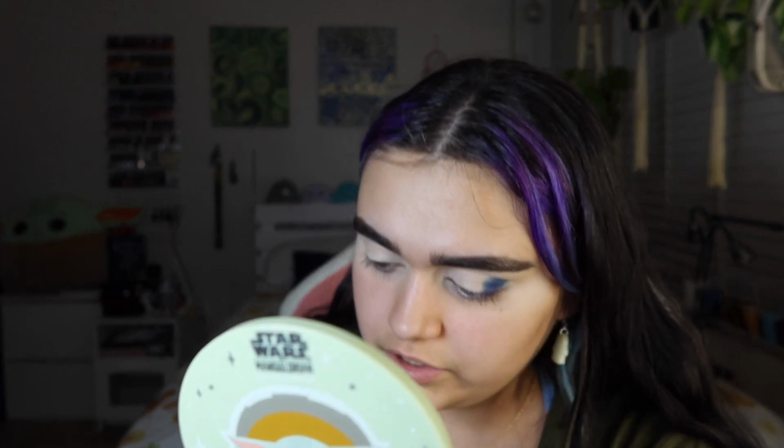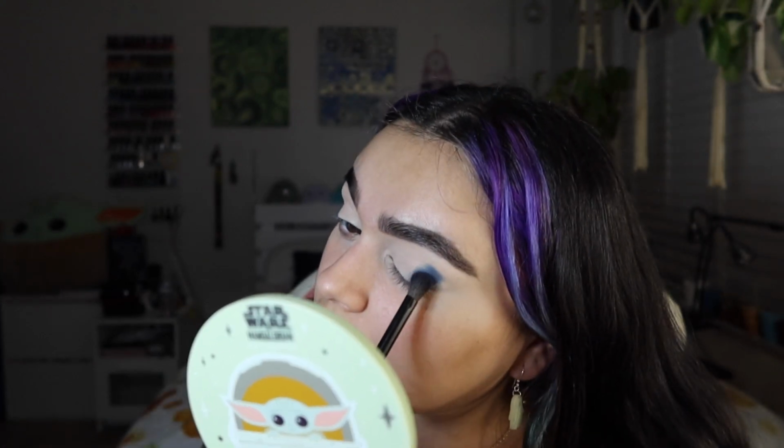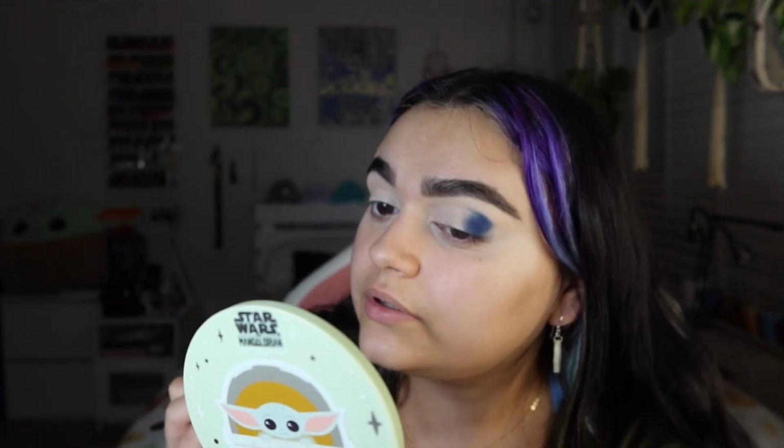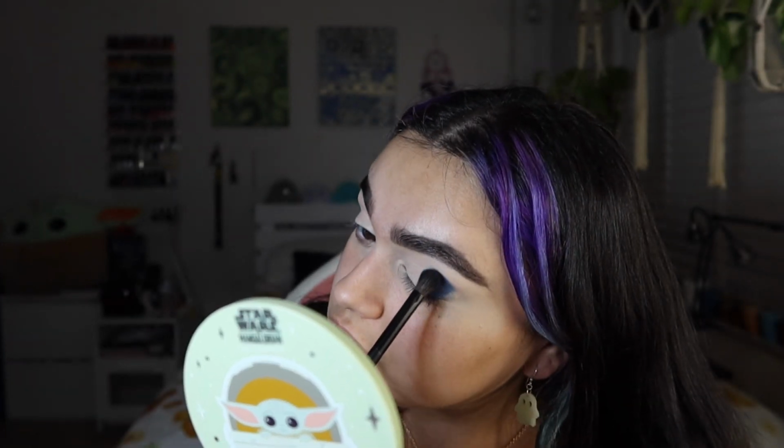So for look number 1, since I don't know exactly what I am doing, I really want to take the more bluey shades, so I think I'm going to go with ET Phone Home, and this is a V205 from Morphe. And I'm just going to take this and start packing it on the end here. So far, this shade looks a lot lighter on my eye than it does in the pan. Not a big problem for me, but just figured I would mention that.